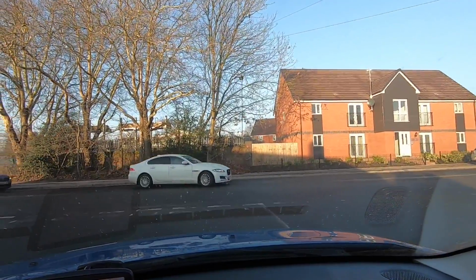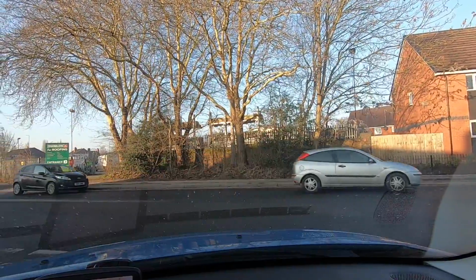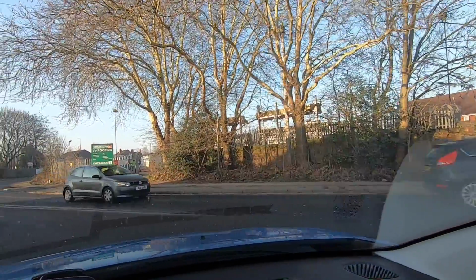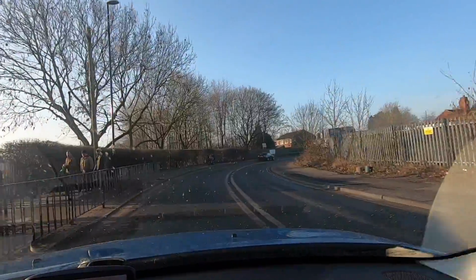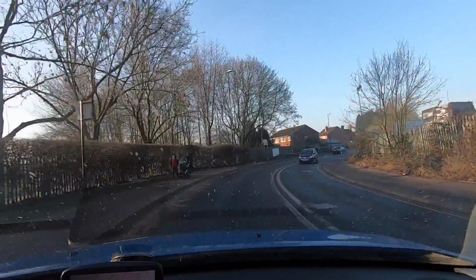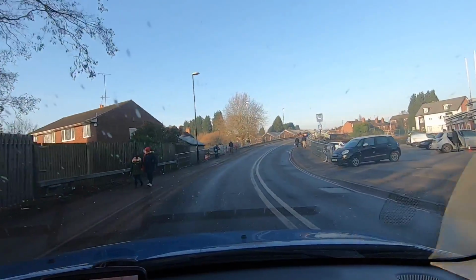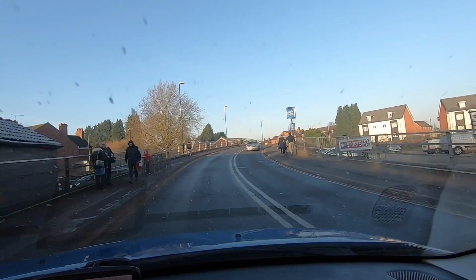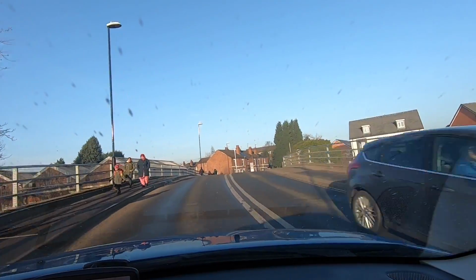There's not always a black BMW parked right on the corner. And actually he's moved on now, so lots of people around this time of the morning.